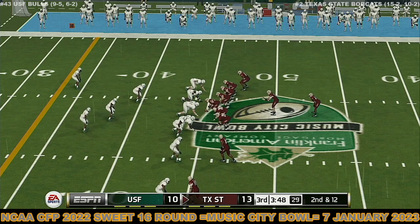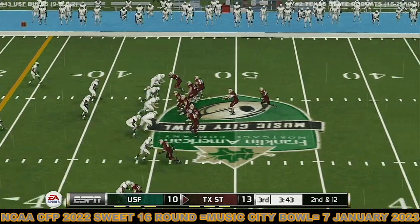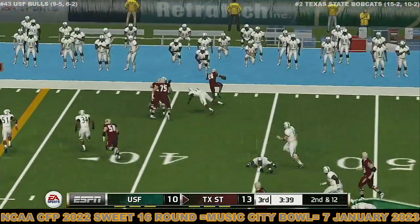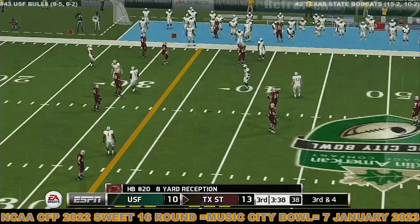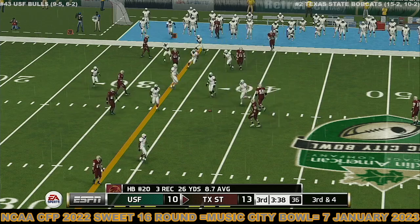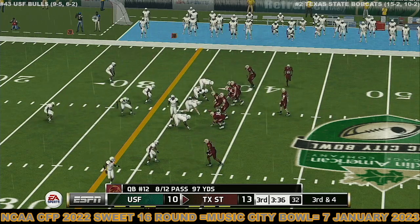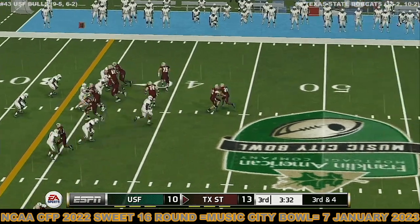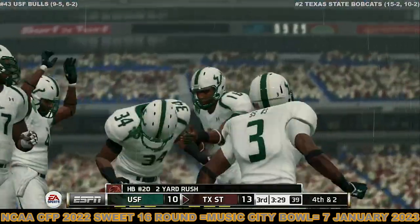Mike 34. Scoot. Motion. Sets up a screen. Tailback's got it. He's pushed out of bounds at the 37. Texas State is up a field goal. He gets out to about the 35-yard line.